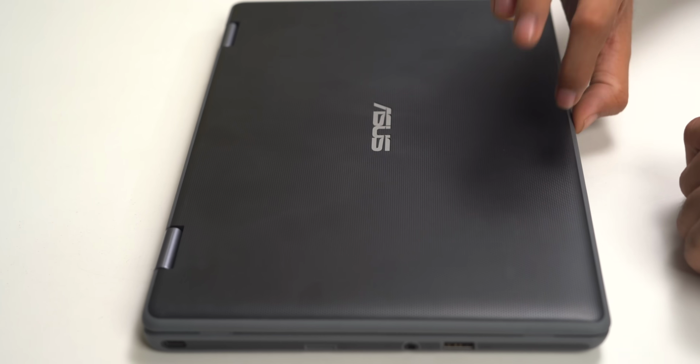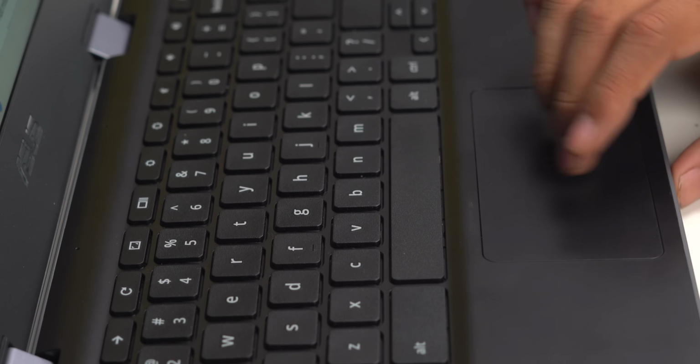And you'll be like, Pratik, this is a budget laptop. What more can you expect? Well, no. See, this Asus Chromebook is also the same price and the trackpad feels so smooth. So Primebook could have used a better quality material here.